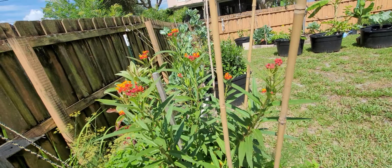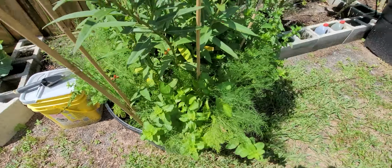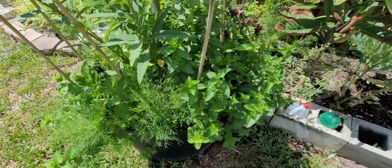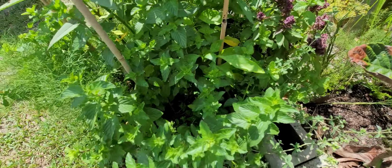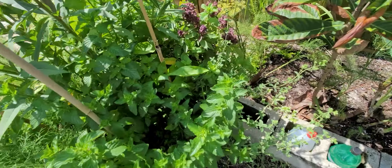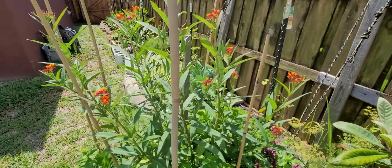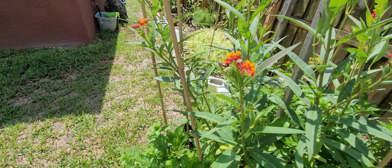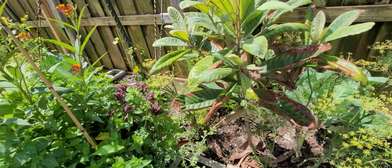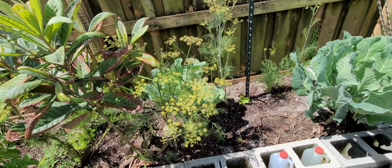Oh, see the bees? There's fennel, there's peppers in there, oregano, basil, all kinds of good stuff. There's a bee right there. The spider web I just walked into. There's a bee. They're not pollinating my tomatoes, but they're over here. It's a wasp, I think.